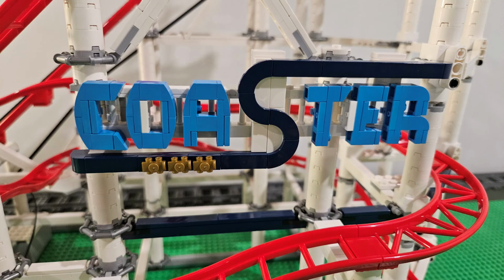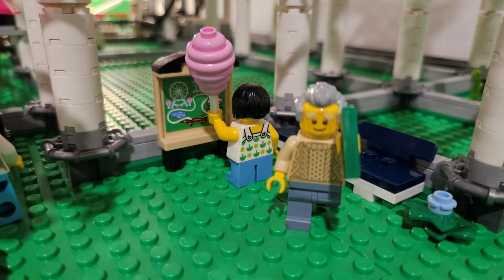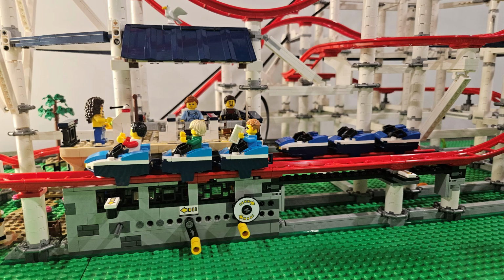We start with the sign out front, which is quite nice, and we'll jump to the ticket booth, which is actually attached to the track. The track runs right over top of it. And then in the back, we've got this little juice bar here, and a few different minifigs wandering around. And this guy's taking his money up to the cotton candy vendor, which his kid has already got a load there.